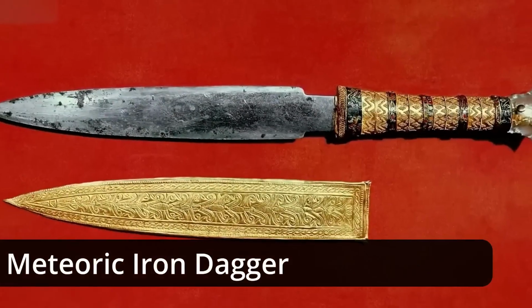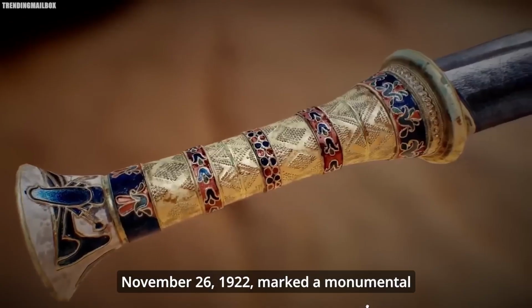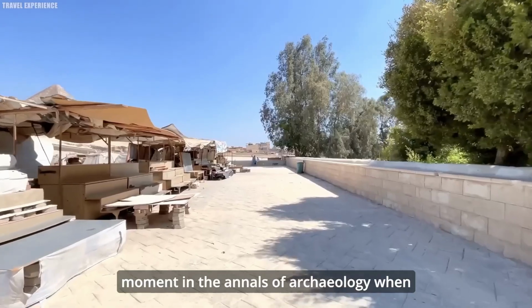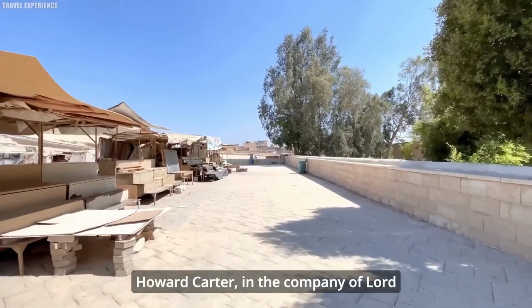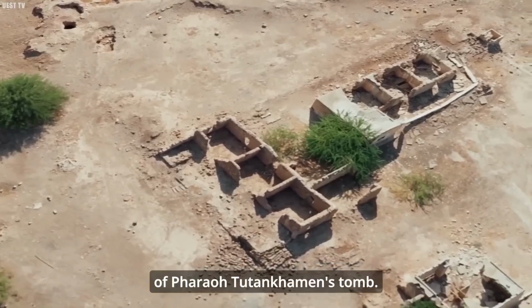Number 3. Meteoric Iron Dagger. November 26, 1922, marked a monumental moment in the annals of archaeology when British archaeologist Howard Carter, in the company of Lord Carnarvon, breached the sealed chambers of Pharaoh Tutankhamun's tomb.